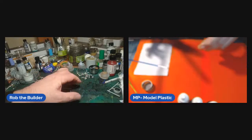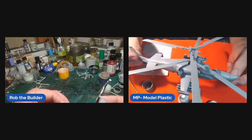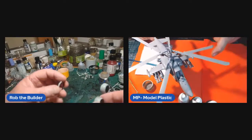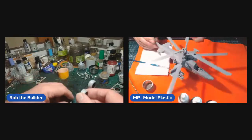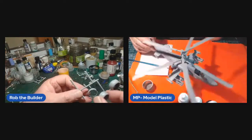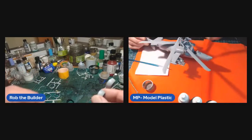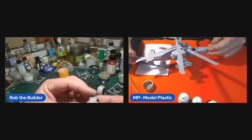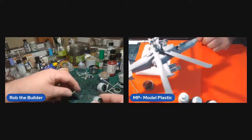The last but not least, like I say, is this one. Black Shark, the Russian Black Shark helicopter. This is very cool. You can see the effect when it rotates. It creates a very cool effect. This is the Black Shark, the Kamov Ka-50. One of the most powerful helicopters in the world.